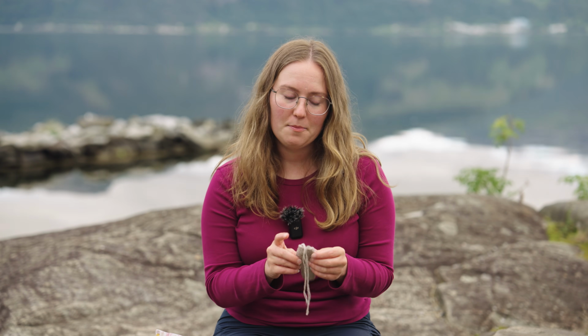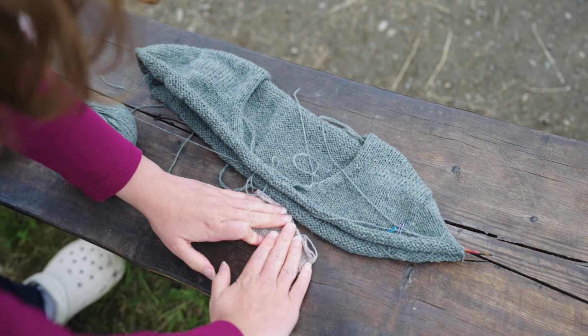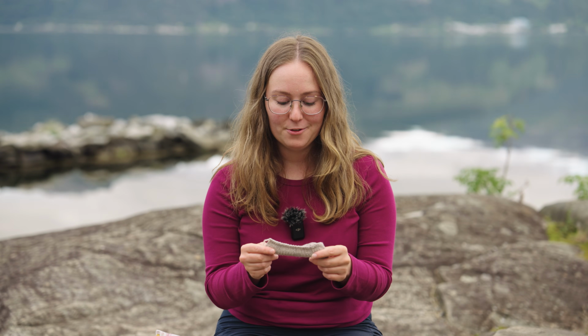So my gauge swatch on 4mm needles, which is what's recommended in the pattern, ended up being a bit tight. I really love the colour and how this is worked up, but the gauge is a bit tight and I can feel that in the fabric being a bit tight. So I went up to 4.5mm needles, which is a bit frustrating because I could have probably just done that without kind of panicking about getting some 4mm needles, but I think I will need those 4mm for the ribbing, so they will come in handy at some point.